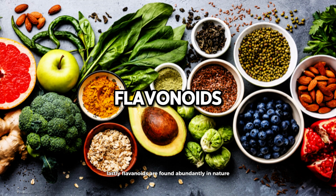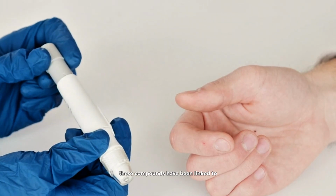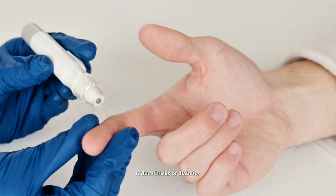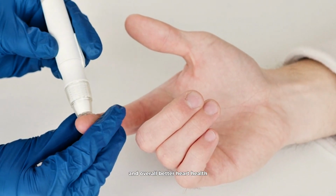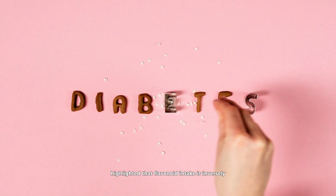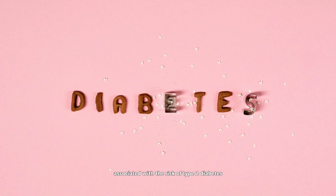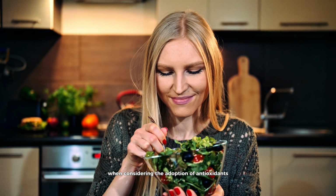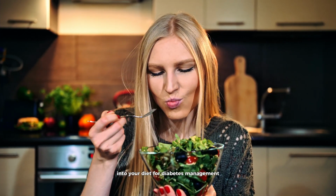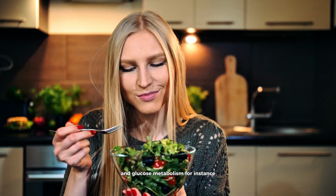Lastly, flavonoids are found abundantly in nature, particularly in fruits, vegetables, tea, and even chocolate. These compounds have been linked to reduced risks of diabetes, improved insulin sensitivity, and overall better heart health. A review in the Journal of Nutrition highlighted that flavonoid intake is inversely associated with the risk of type 2 diabetes. When considering the adoption of antioxidants into your diet for diabetes management, it's essential to understand how each one functions in relation to insulin sensitivity and glucose metabolism.